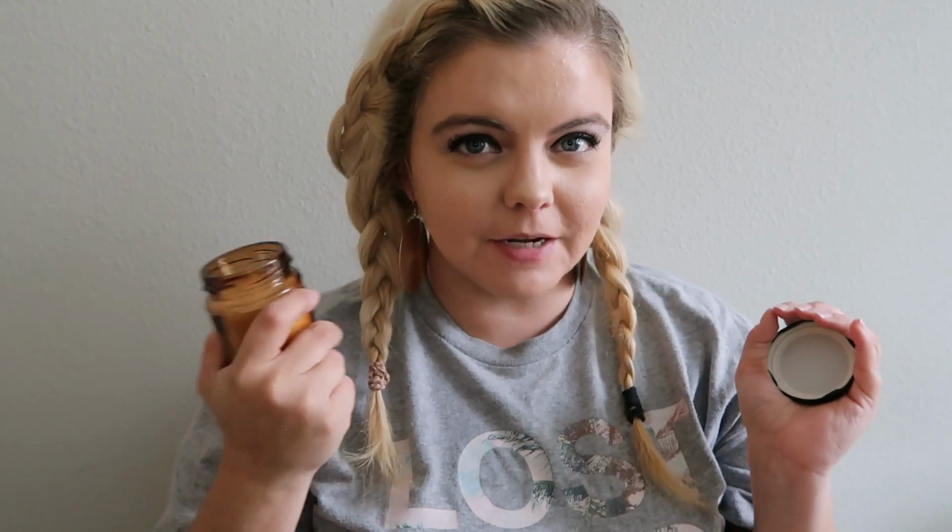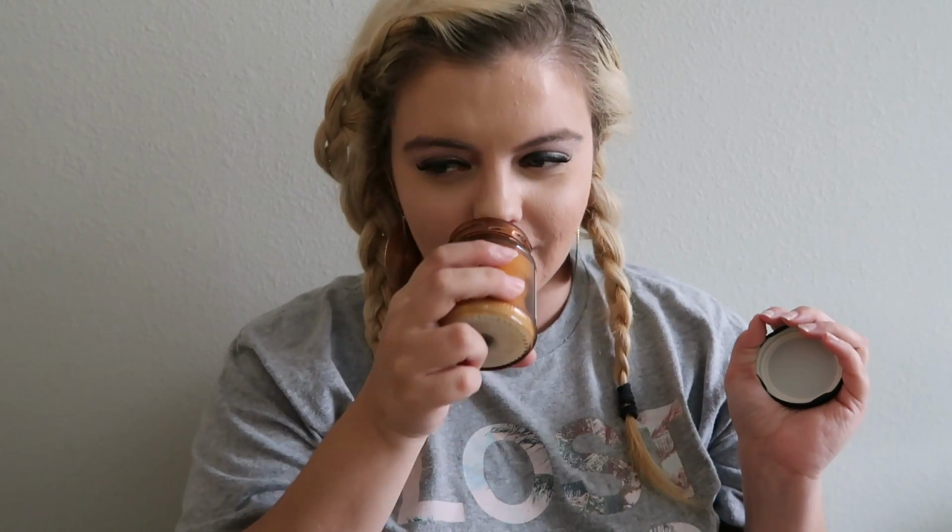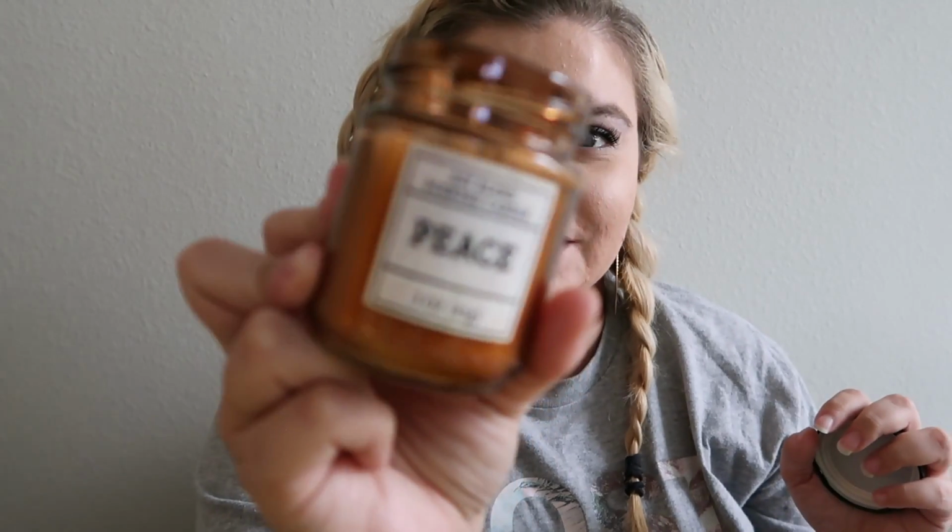And this one smells like fall, which I love. Obviously we're in April and fall is pretty far away. So this is a great earthy smell. Not like pumpkin, but like maple almost.